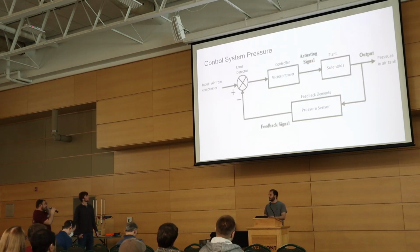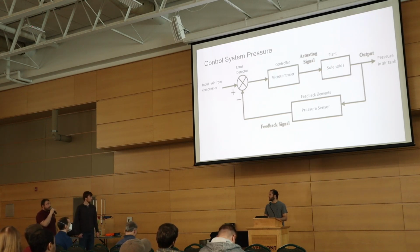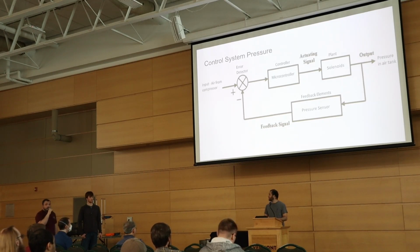So for my control system, the input is the desired pressure that it needs, and that'll go to the microcontroller, which controls both of the solenoids, and the output is going to be the pressure in the tank that it's actually reading. The pressure sensor is going to give the feedback to the microcontroller, which will tell the microcontroller which solenoid needs to be open and which one needs to be closed.